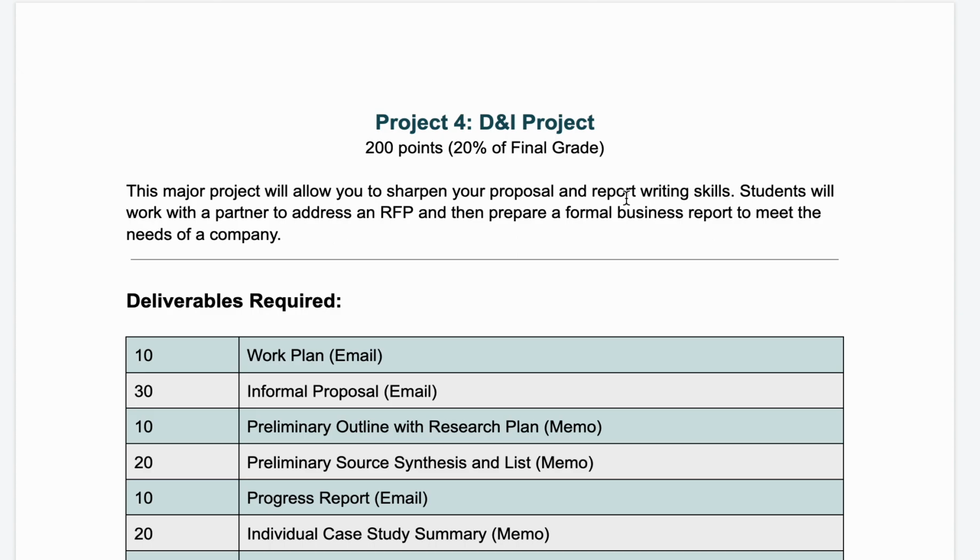So this is a large-scale project. This will take 3 to 4 weeks in a normal 15-week class. It is our major project of the semester, and it's the equivalent of the research essay you did in English 1010. If at any point you have issues with your team, you have questions about the project, or you need help, make sure that you reach out to the professor for help.